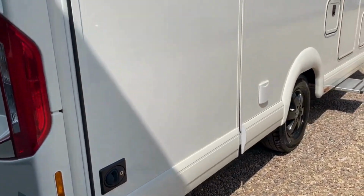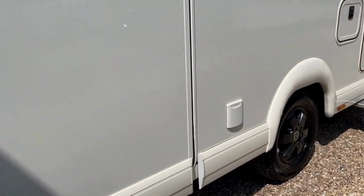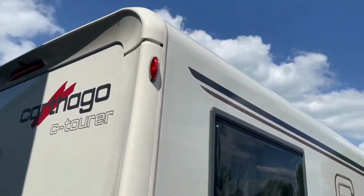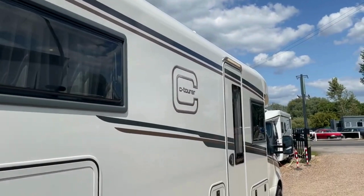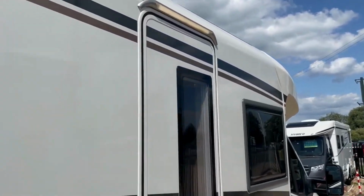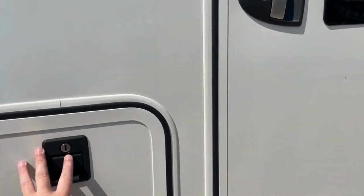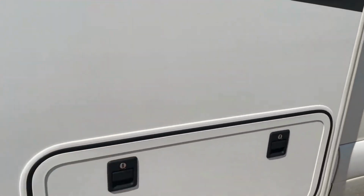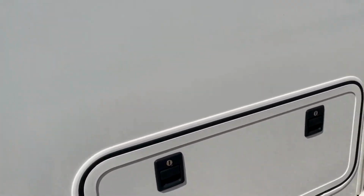And then coming up this side, you're going to see we've got the hookup point. I will show you around all the trims and corners, not that it's massively necessary in a vehicle of this age, but coming down, you're going to see the LED porch light with the recessed guttering over the top. We've got access to the cassette toilet just here. More storage solutions going to get you to the subfloor storage and underneath the bench in the front as well.